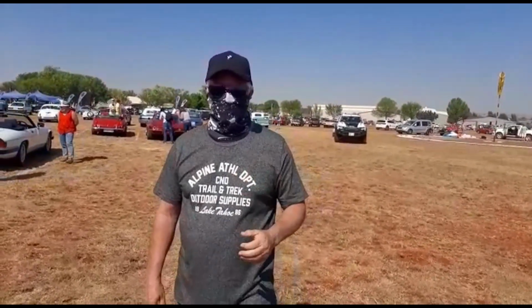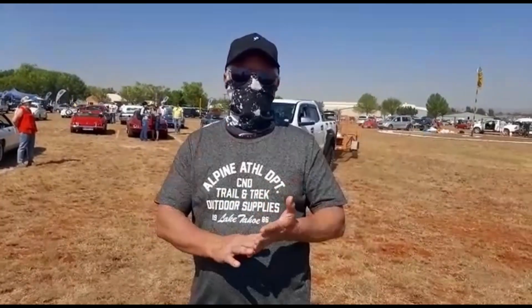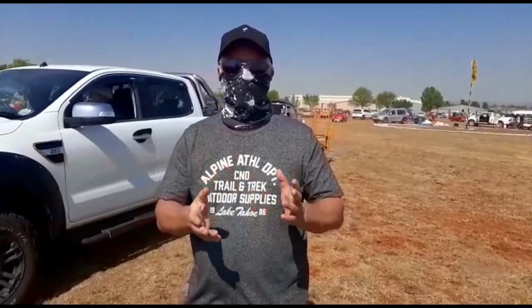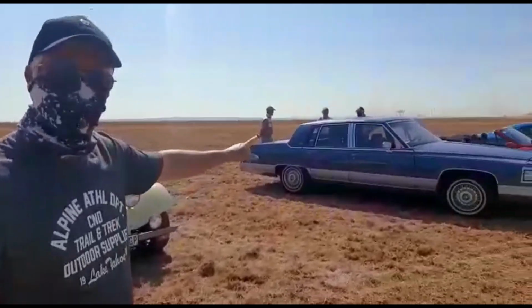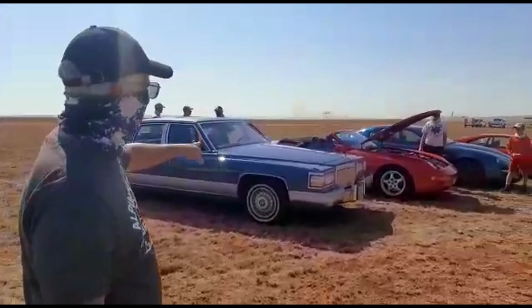We are here in a little town called Heidelberg outside of Johannesburg, and it is the Great Train Race in Heidelberg, which is, like I said earlier, classic cars, classic aeroplanes, and we're going to walk around and show you some of these things. Hopefully you enjoy it. Over here we've got a Cadillac. You would have seen that in our previous videos. One of the guys we videoed before, very nice Cadillac.